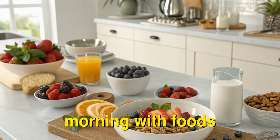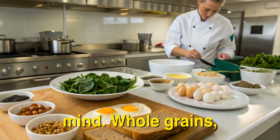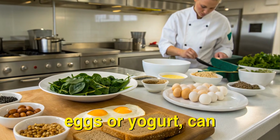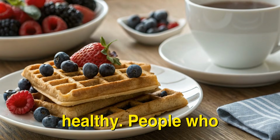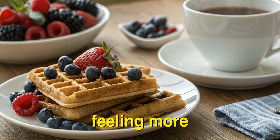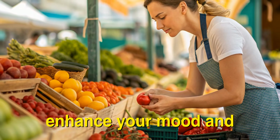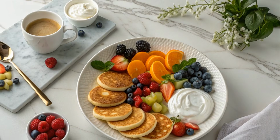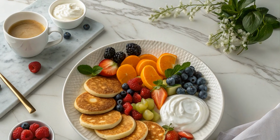Imagine starting each morning with foods that not only taste delicious, but also nourish your body and mind. Whole grains, fruits, and protein-rich options like eggs or yogurt can make your breakfast both satisfying and healthy. People who incorporate breakfast into their daily routine often report feeling more energized and better able to concentrate. So if you want to enhance your mood and performance, don't skip this vital meal. Embrace the power of breakfast and feel the difference it makes in your day.